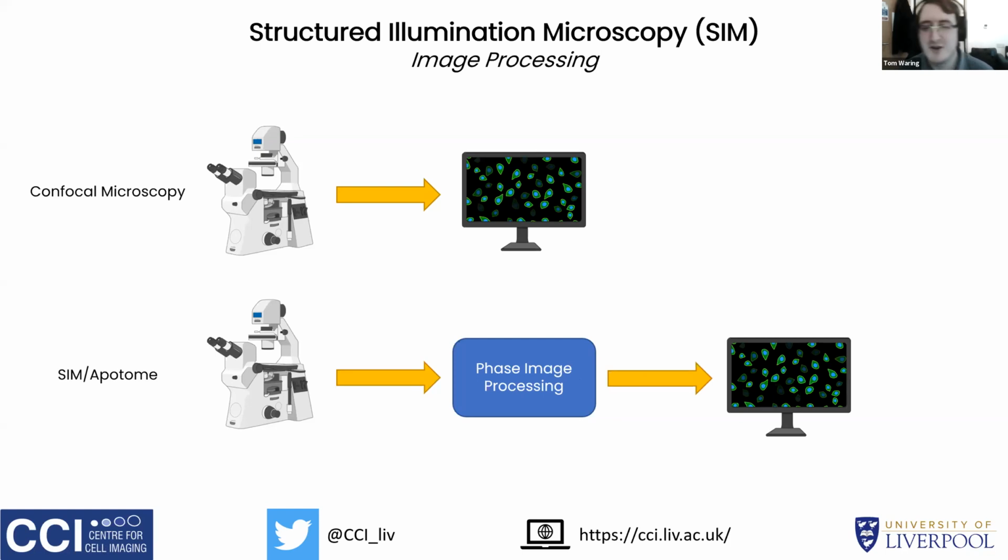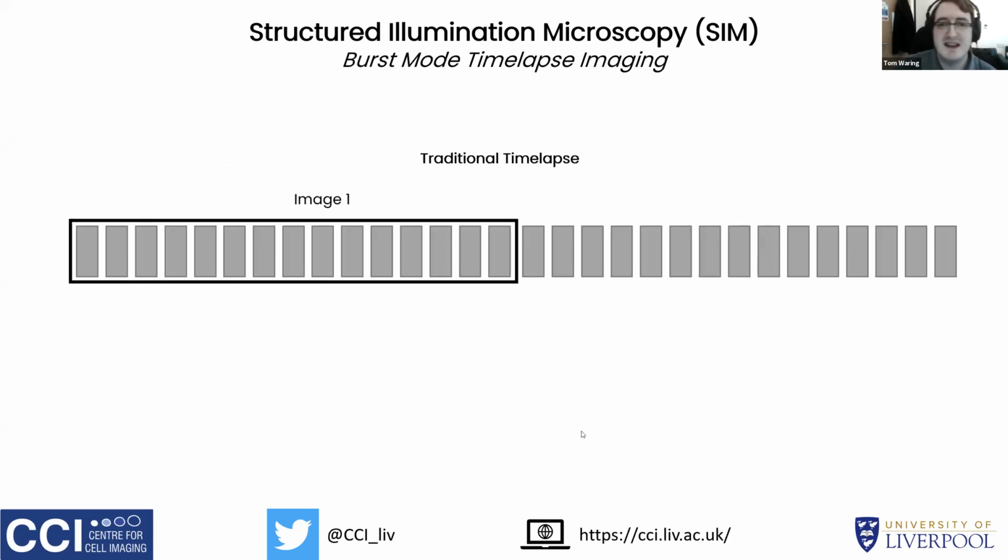And so now I'm going to briefly touch on a couple of the more fun modalities. If you're a microscope nerd like me, you'll find these very exciting. So the first one I want to touch on is the time-lapse imaging functionalities.